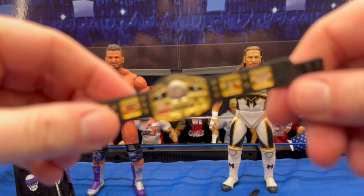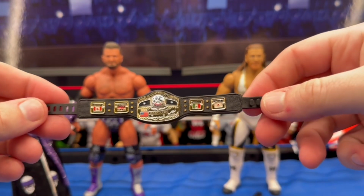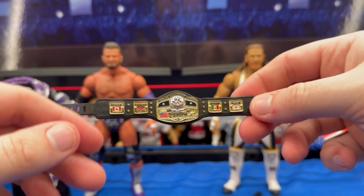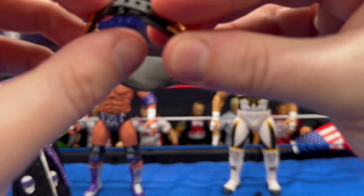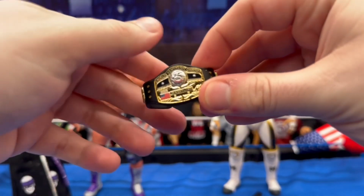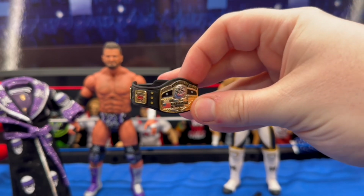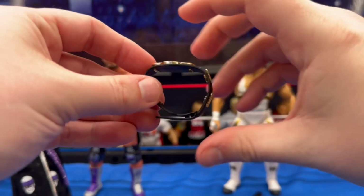First, you get this beautiful NWA World's Heavyweight Championship. I love it. I definitely think it's a little too small. That's one complaint. I also don't think this belt is really gonna fit around anyone else. I could be wrong, I am gonna try it here in a moment, but I don't really think this belt's gonna fit around anyone else. I think it is pretty much made for these Powertowns, as you see there.